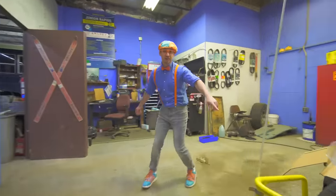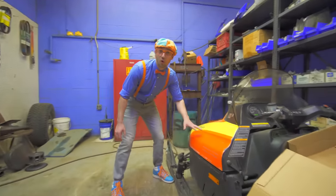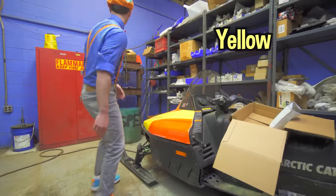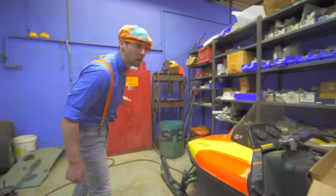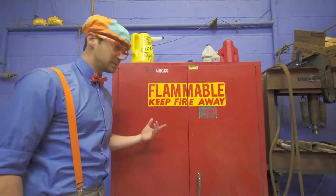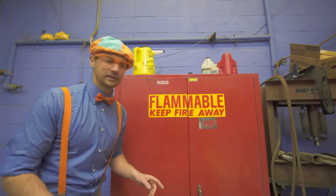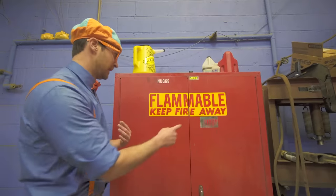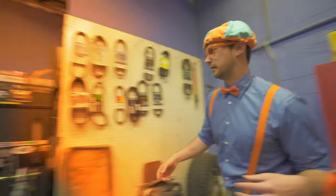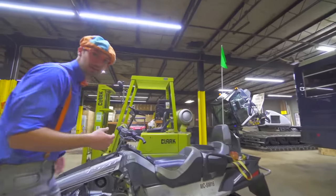Ooh, another snowmobile. Ooh, this one's the color orange and yellow. This is awesome. Whoa, the color red. Whoa, crazy bright red color with yellow. Wait a second. Flammable, keep fire away. Let's get out of here. Oh, good thing we got out of there.